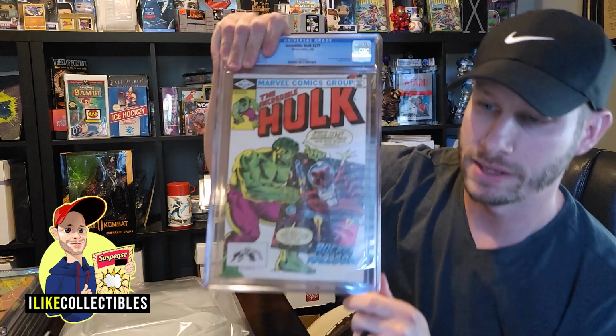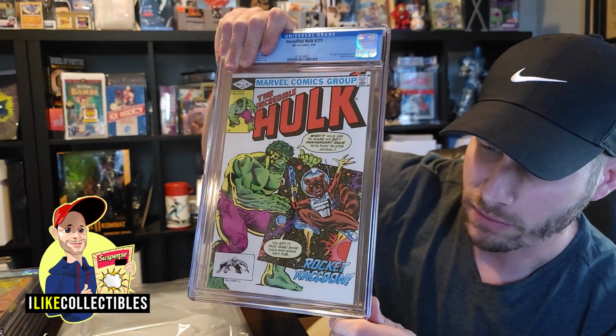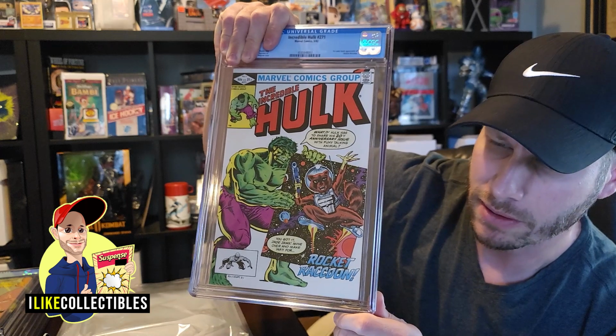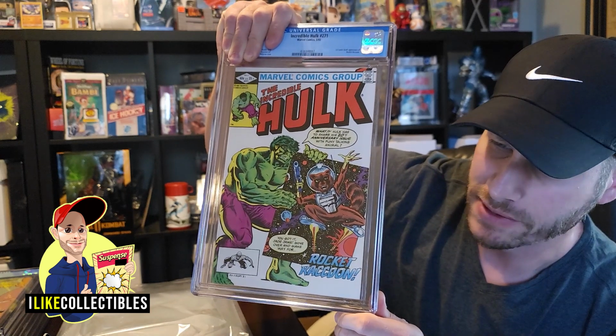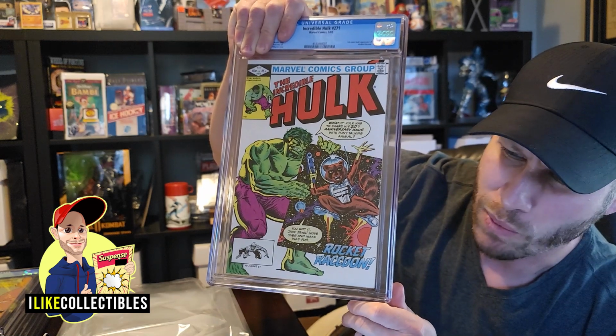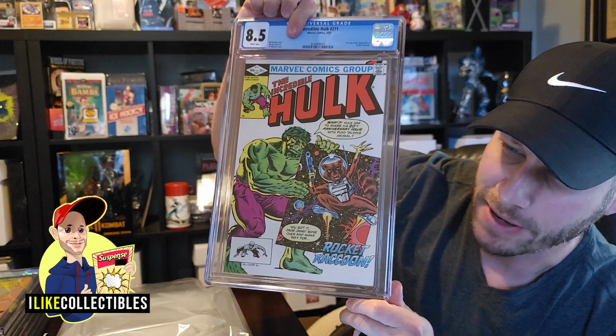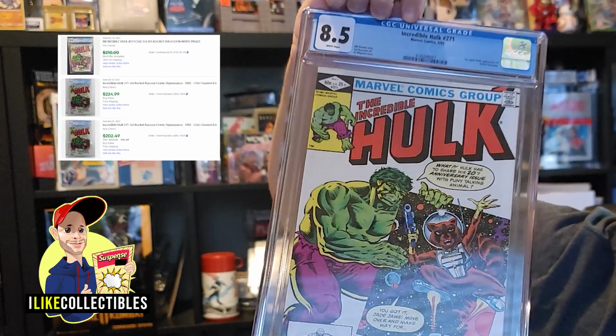I thought this was going to be around a 9.0. This is the first appearance of Rocket Raccoon in comics. He did appear in a magazine before this. I love this cover though. It's a classic cover. I thought this book was going to be around a 9.0 and it came back an 8.5. Still pretty solid. Cool book.